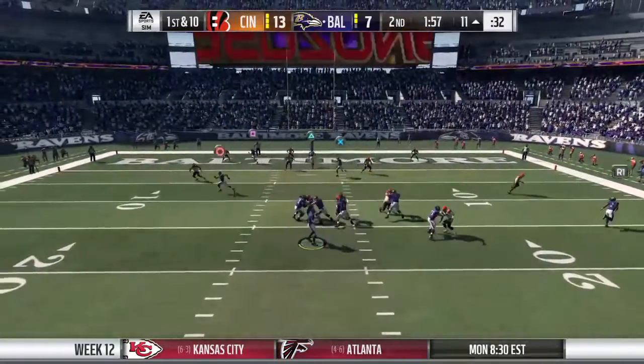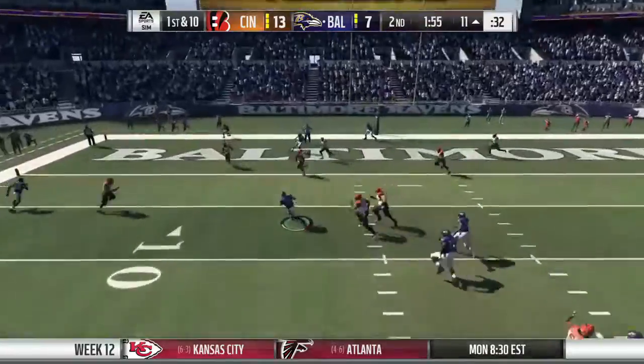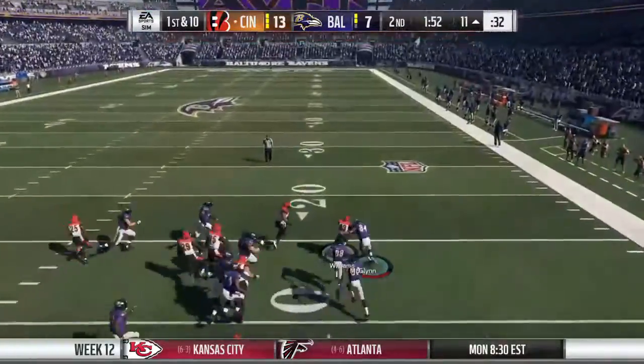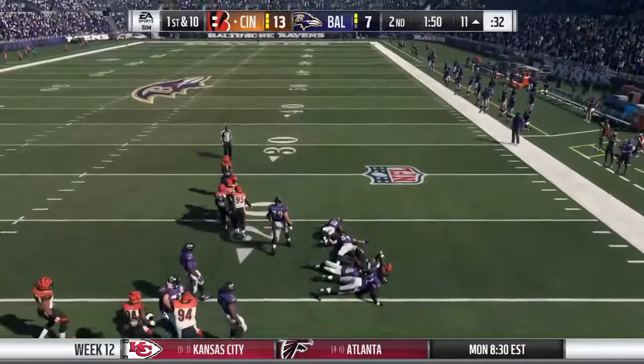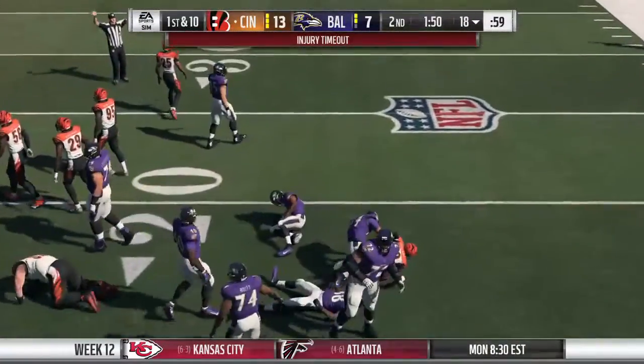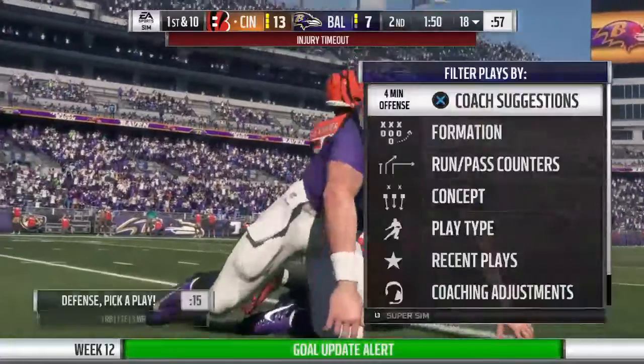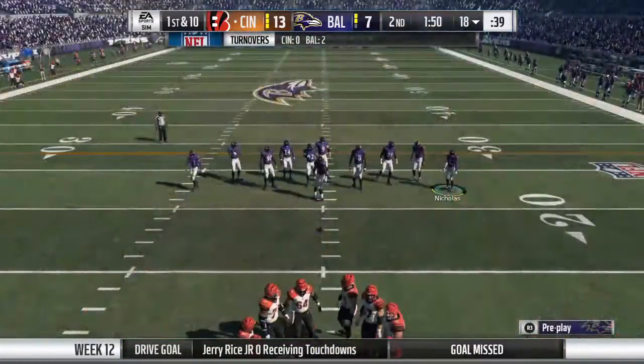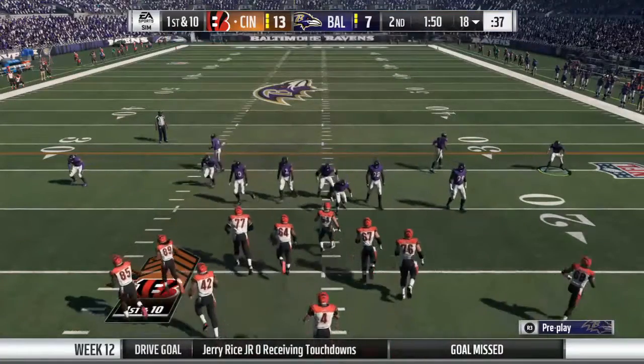Back to throw now on first down. Being chased out left. And it's a fumble. And the Bengals grab it. And he returns it here to his own 18-yard line. The Bengal offense now gets set to head back out onto the field.